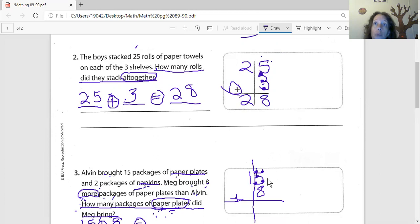So, Hunter, are you getting it? Did you get the 3 down there, Hunter? Yeah. And the 1. Where did you put the 1? Up there. Right. And here, Rylan. No, it's 20.